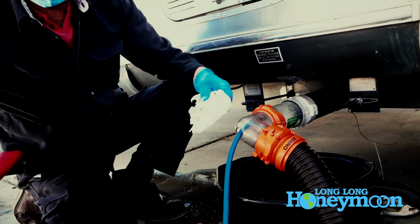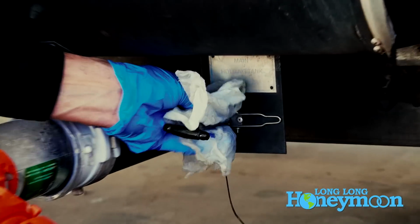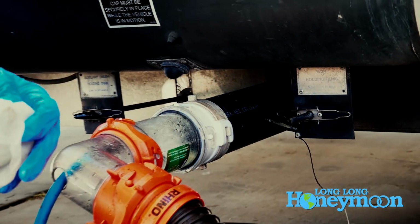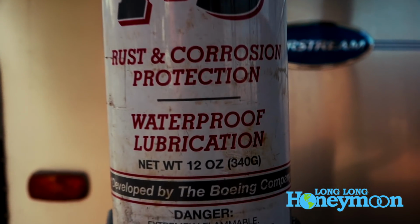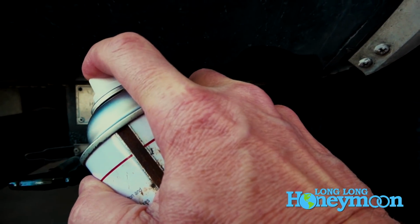All those areas, like where you pull open and shut close the valve, you should periodically lubricate those with WD-40, or we really recommend the Bow Shield, because Bow Shield just lasts longer than WD-40. It dries to a thin waxy finish that will hold up for many months. So Bow Shield T9 is a great product, and we'll put links to that beneath this video.